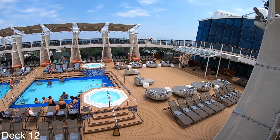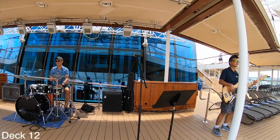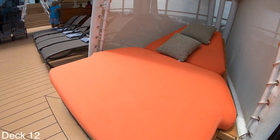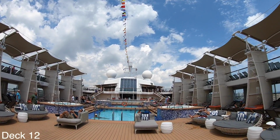We're going to start the tour off here on deck 12. We're going to take a look at the pools. When we first get into the pool area, we find the stage where you can listen to live music while you hang out in these comfortable chairs, enjoy the sun, and maybe get a drink at the bar. The bar is all the way at the other end. We'll take a look at it in a minute.